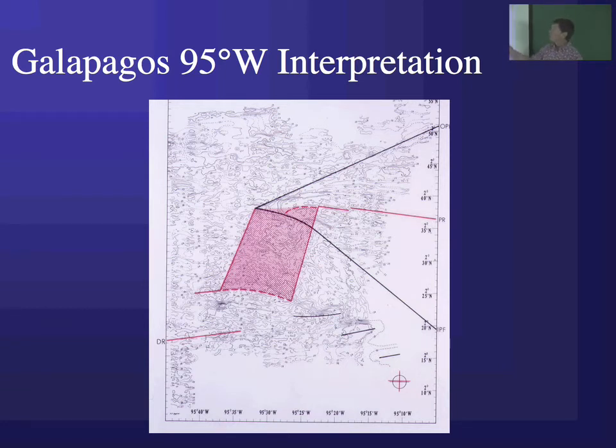This is our summary interpretation. The rift propagation is bounded by the pseudofaults. The propagating spreading center follows behind. This is Marty Kleinrock's PhD work, where the spreading center actually curves down here.